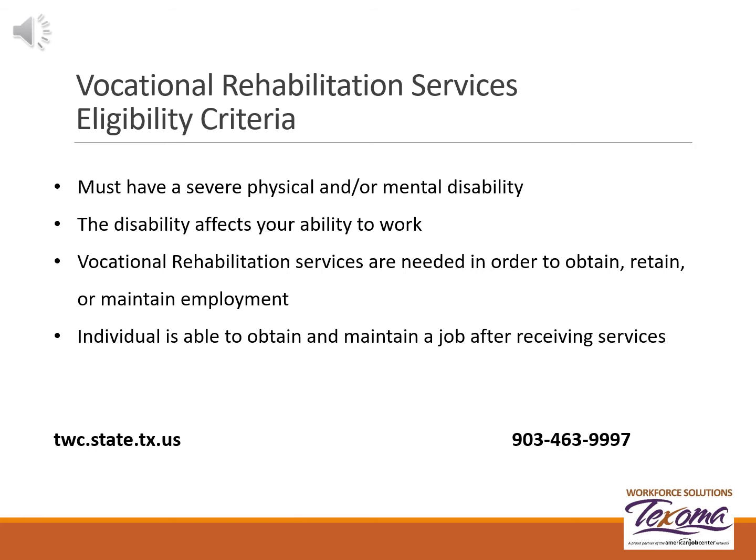Vocational Rehabilitation Services. Eligibility criteria. Must have a severe physical and or mental disability. The disability affects your ability to work. Vocational rehabilitation services are needed in order to obtain, retain, or maintain employment, and the individual is able to obtain and maintain a job after receiving the services. You may apply at twc.state.tx.us or call 903-463-9997 and ask for vocational rehabilitation services.